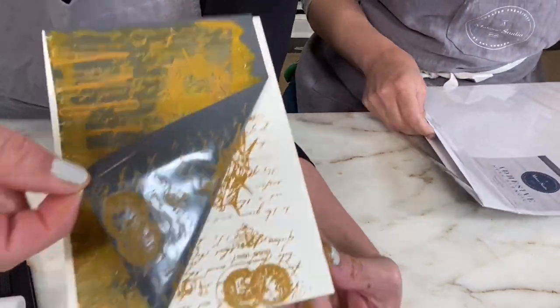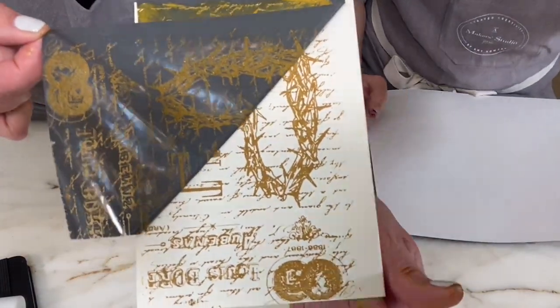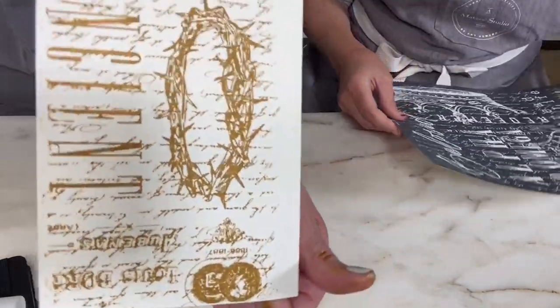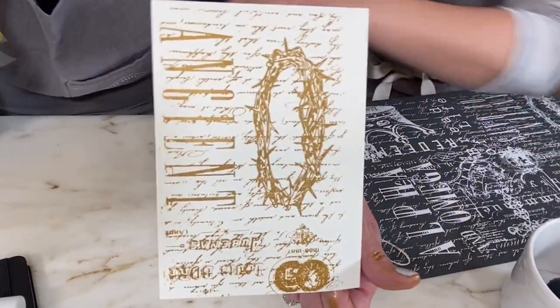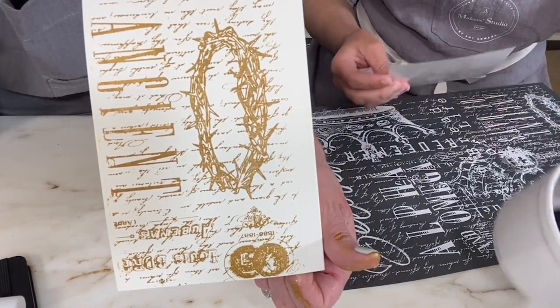Practice always makes. Here we go. Yummy. Here's all the fun. Look at this. Oh, look at the crown. Guys, is that so beautiful? Do you love that? Look at that. Can you tell? I've got my laptop over here, so I'm able to kind of see. I want this piece, Amy.